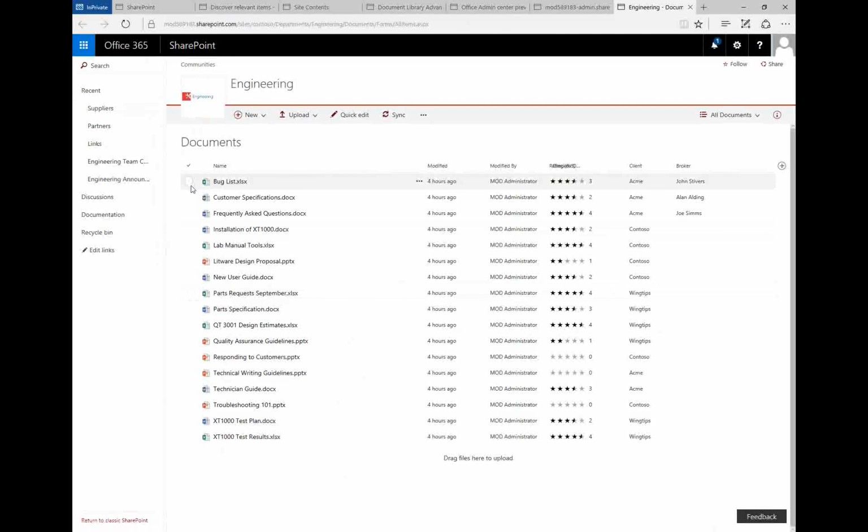But just a couple of things to point out here. In terms of updating metadata, or even updating anything in general, you see that the ribbon is now nowhere to be seen. So they're really downplaying the ribbon and going back to the contextual bar up at the top like you have in Windows.